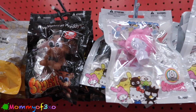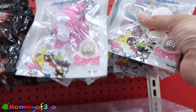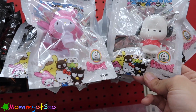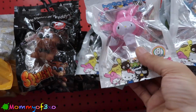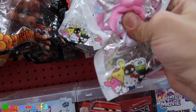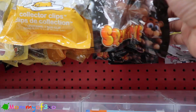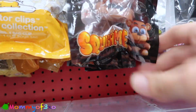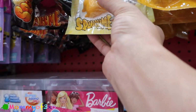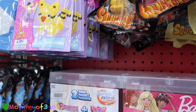There we go. Some Hello Sanrio, some Five Nights at Freddy's. Look at that. That is so cool. That is like Snoopy if I ever seen Snoopy. They made their own Snoopy. Unless Snoopy's a Hello Sanrio thing, but I don't believe it is. It's a Peanuts thing. Five Nights at Freddy's squishies. Gudetama squishies. Oh, not that one, but this one. Gudetama squishies. More Five Nights at Freddy's squishies.